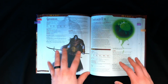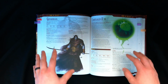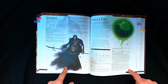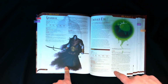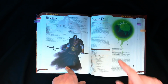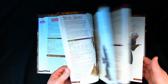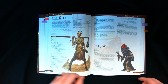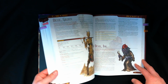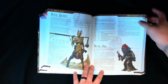Let's talk about price for a minute. This is a big book, and like I said, it's got over 400 monsters in it, but the price is really reasonable. Right now, as of filming this video, this book on Amazon.com is $45 USD. And you know what's really cool for my Canadian brothers and sisters is that on Amazon.ca, this book is $48 Canadian. That currently with exchange equals $37 USD.